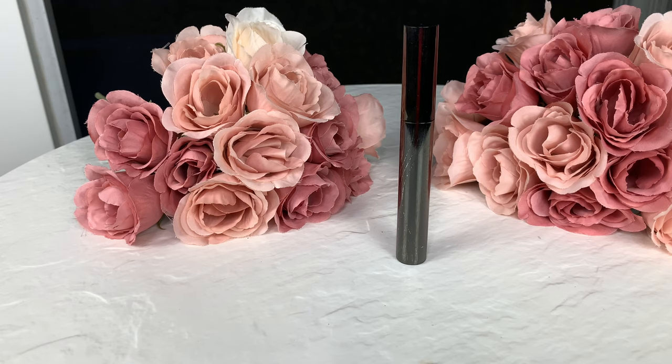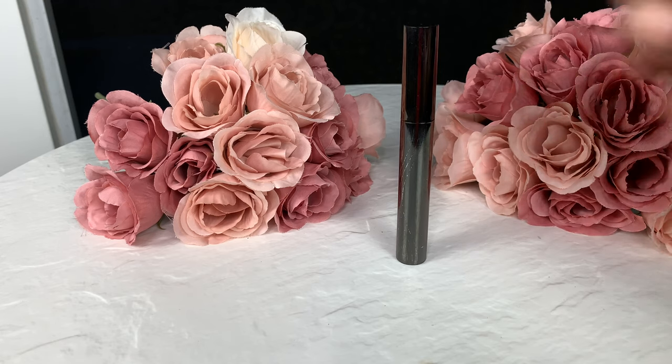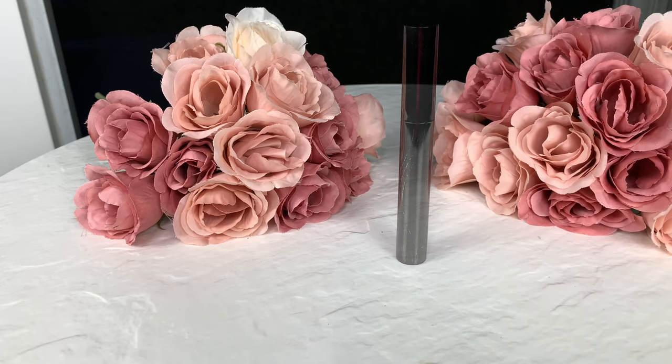You all have seen me use this quite a bit. And you all know that I love wearing falsies. But those days when I don't want to wear falsies, or if I'm wearing falsies and I still want to give my eyelashes some skin-loving benefits, I use the Full C Longest Lash.